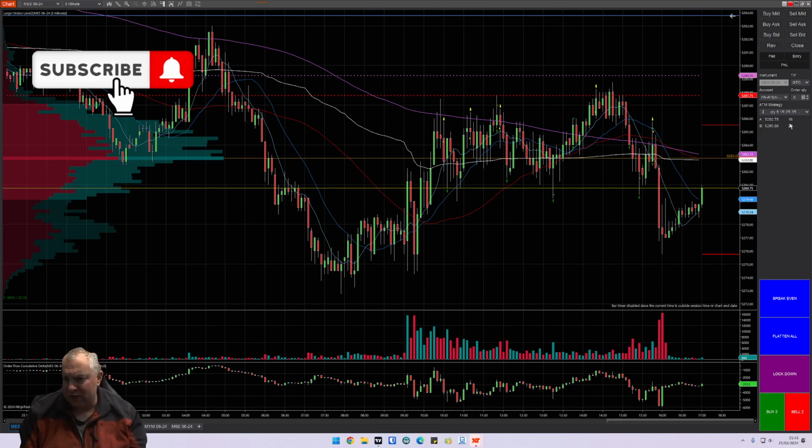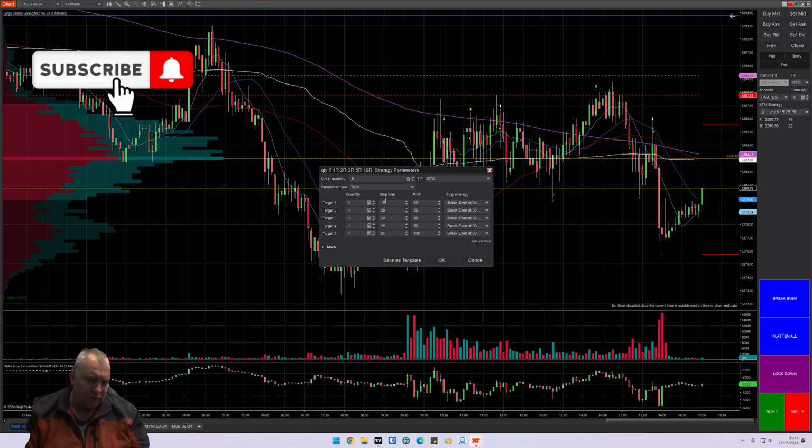And it's a strategy I've set up here, which is, this is my strategy I've got. I'm still refining it, but this seems to be working pretty well. So this 100 tick one is kind of like my runner.